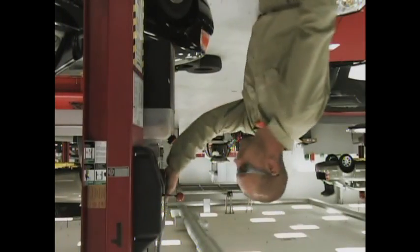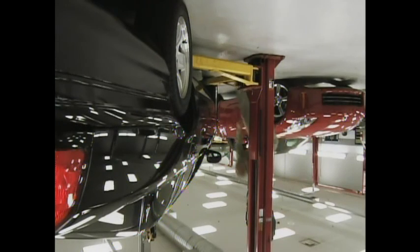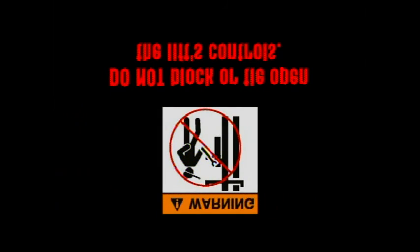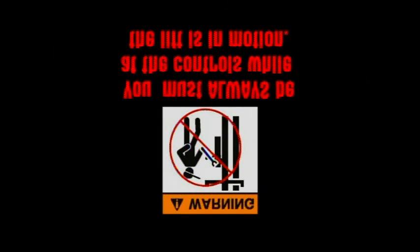Once you have the vehicle properly spotted, raise the lift until the adapters contact the vehicle. Visually check to see that the adapters are contacting the recommended lifting point securely. Do not block or tie open the lift's controls. You must always be at the controls while the lift is in motion.